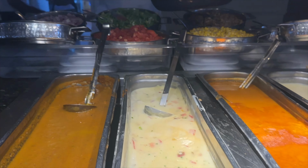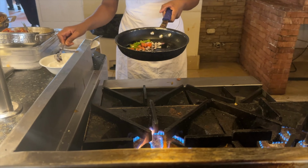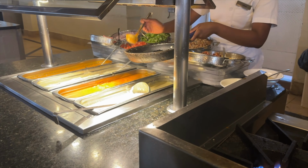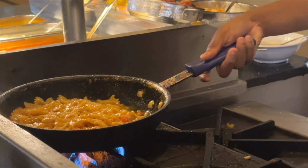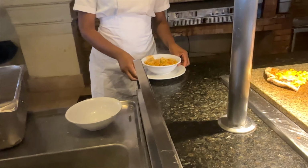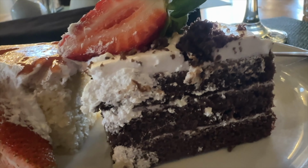And then this is the fresh pasta station, my choice for lunch. You decide on the pasta that you want to eat and of course what you want to have on top. And they're preparing it right in front of you. It's fresh, it's hot, and it's good. As well, there is a station for dessert, and this is my choice.